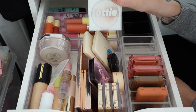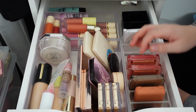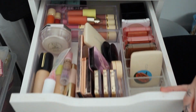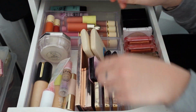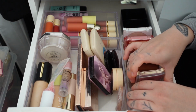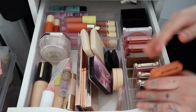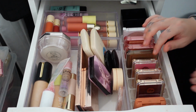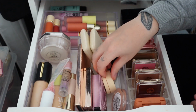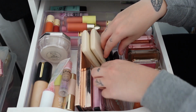Lottie London Diamond Bounce Highlight, brilliant. R.I.P. Lottie London, no idea what happened to you, but R.I.P. I guess. Big to go in it. Yeah, they're too big. But we've got room, so actually I could technically... Yeah! I put my Glaminatrix ones in here. Oh, that's lovely! And then I can do that. Oh, look at that. That is bloody nice.